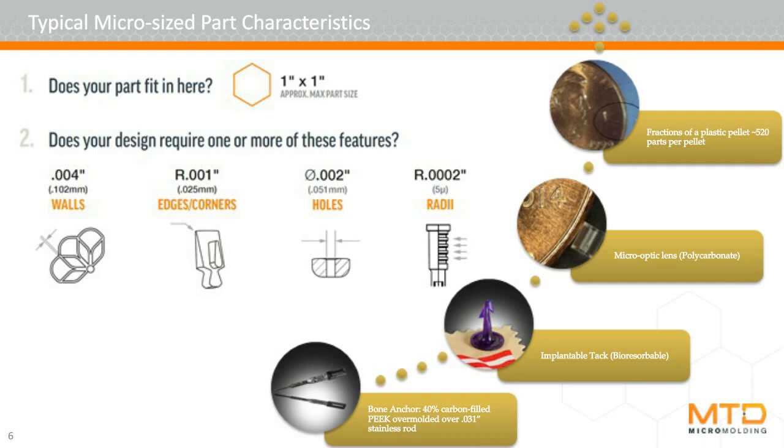Does it require edge and corner radii less than 1,000ths? Or do you have aspect ratios in the range of 250 to 1? Or perhaps a small hole in the range of 2,000ths as well? Or is your part weight so low that you can make 520 parts from a single pellet of plastic? All of these features can be accomplished and are generally recognized by the industry as being micro and requiring specialized tools.